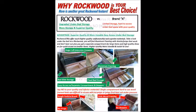Okay, we were just talking about Rockwood's upgraded cabinetry, and on the same topic, I want to tell you about the under bed feature. Under the bed is a great area to see what materials other manufacturers are using. Lift up the bed and see what you're looking at there, because if you find inferior stuff there, you're going to find it in places that you can't easily see.